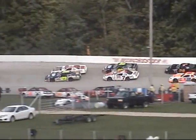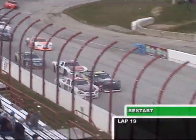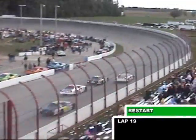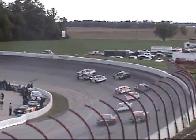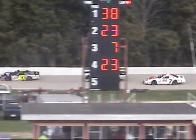19 laps in, 21 laps to go. As they come to green off of turn number 4, back underway, just 1 lap away from the halfway mark. Spillers will take the lead going into the corner. Contact from Eddie Van Meter. That helps Billy Van Meter get to the outside. Billy passes his dad, heading down the backstretch.